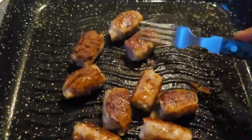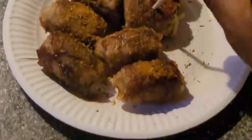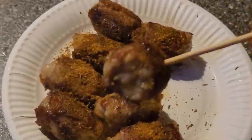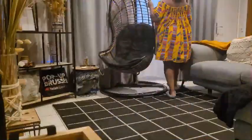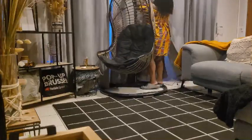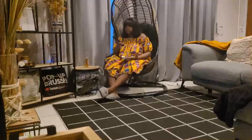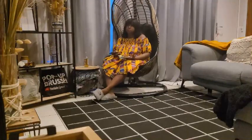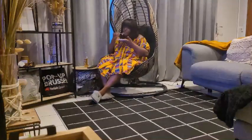I played a little bit with the kids. I think today was Good Friday. Yeah, it was Good Friday. And this is just minced chicken wrapped in bacon. So I just added some pepper on that, and then sat down, relaxed a bit, listening to some music playing for Good Friday service. I think I was watching Elevation Worship. So yeah, after I rested, I played a little bit with the kids.